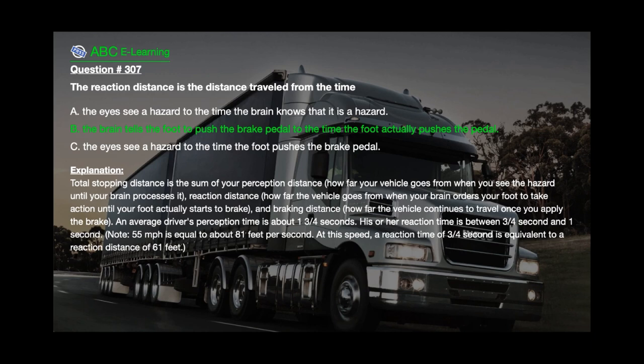An average driver's perception time is about 1 and 3/4 seconds. His or her reaction time is between 3/4 second and 1 second. Note: 55 miles per hour is equal to about 81 feet per second. At this speed, a reaction time of 3/4 second is equivalent to a reaction distance of 61 feet.